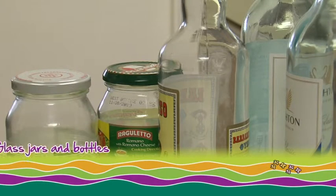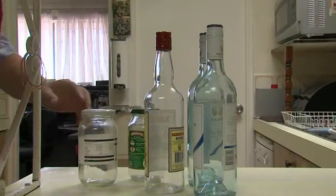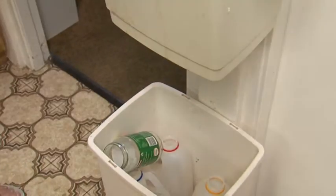Generally, glass is a great recycling product. It can be processed over and over again without any loss in quality. Glass jars and bottles can all go into your recycling bin. However, to help the separation process, before you put them in, remember to remove the lids.